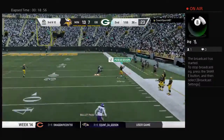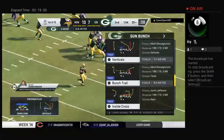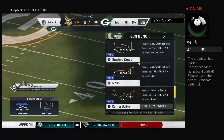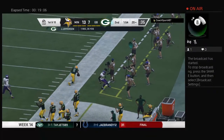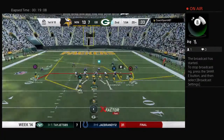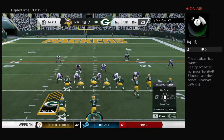He's going to fire this thing deep right, and that's caught inside the 30. And he is out of bounds, but not before he's inside the 30. A great pickup there, 35 yards, and obviously the first down to go along with it. So now the big play has him all the way inside the 30, first and 10.